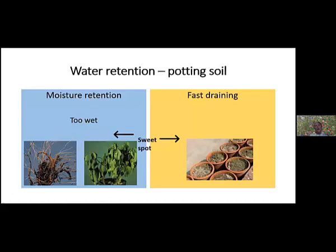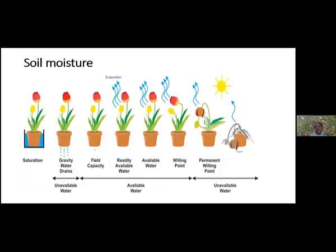Here's another thing about soil moisture. You can go from saturation to permanent wilting point. At the permanent wilting point, the plant won't recover. And we've all come home from vacation to a plant that was probably at wilting point, and maybe we could revive it. But after a certain point, you can't revive it because the water becomes unavailable. The vascular system won't allow it to take it up.